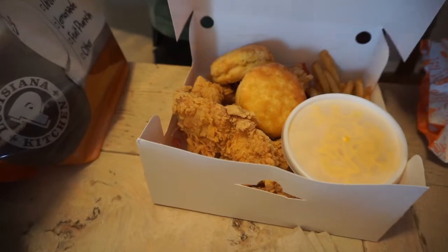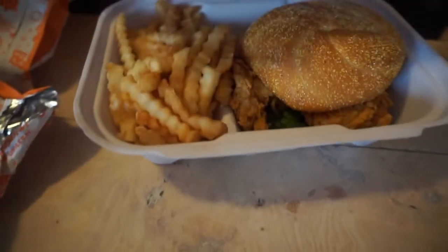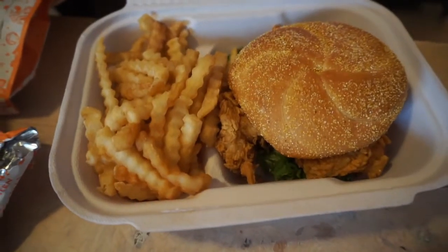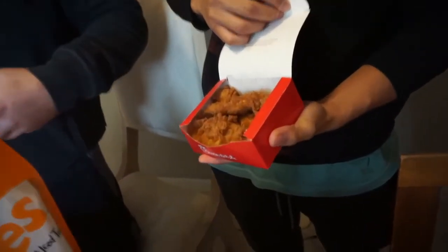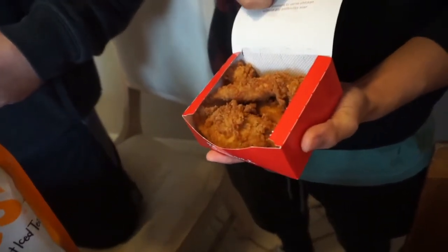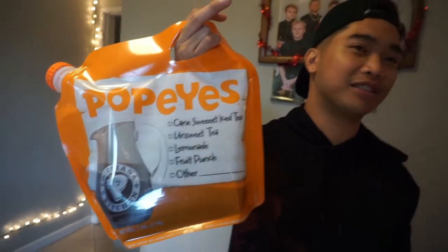Chickenhead. I ordered a half gallon, and the guy looked me straight in the face and said, "Whoa, Brian. Cool him down."